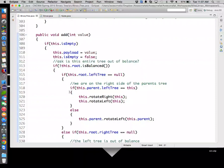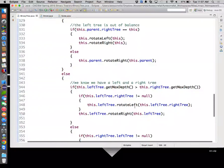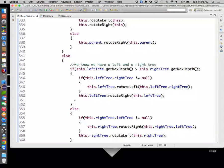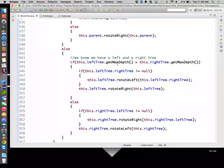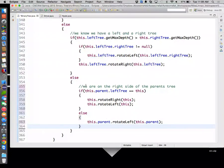All right. So if we're down here and we are part of the left, where this is the right tree, I'll just take this code. So if our parent's right tree is greater than the parent's left tree, that's what we would be dealing with right in here. That's when we'll start talking to the parent. We know we're on the right side of the tree.